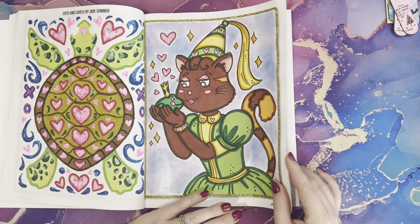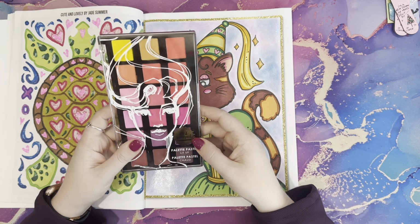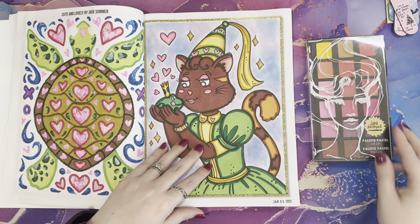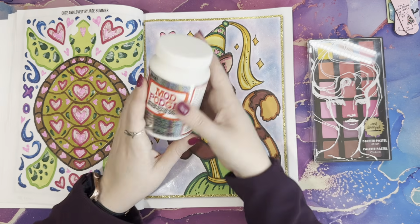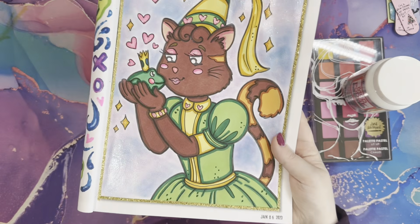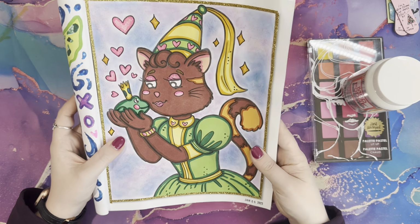These are Pallette Pastels. What is it, Jane Davenport? Whatever these guys are. Yes, the Jane Davenport Pastels. I used the one that's kind of like the purple and blue, kind of cool colored colorway. And then I used, here it is, the Mod Podge Extreme Glitter. This stuff is great. And I went over that, over the Pallette Pastels. I wondered if it would make it streaky, and it really didn't. I really actually like the subtle effect. I like all of the glitter on here.